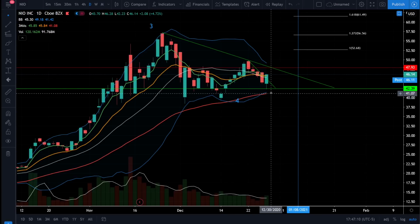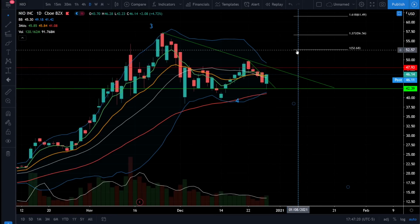So overall, that was a great test of support, and it passed the test because we saw NEO going up over 4.7% today. So NEO is still looking really good, and we are going into NEO day. Right around January 9th, we should see a huge sell the news moment. So I want to ride NEO stock into my price targets right around $52.